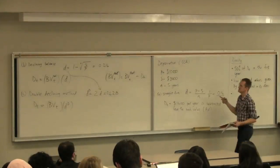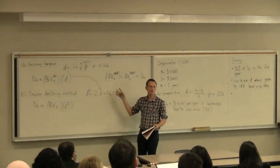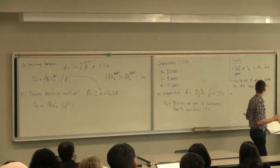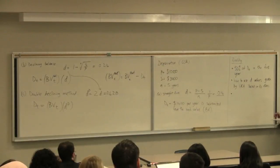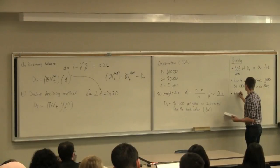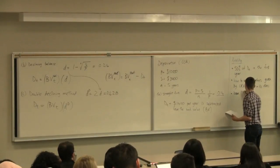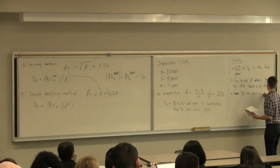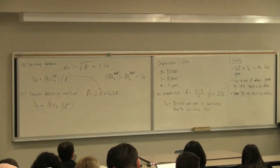So this concept that D is in proportion to 1 over N is still a good concept that we learn about here from the theoretical depreciation equation. In practice, though, we're forced to use the D value given by the government. We have to use the declining method. There's one exception that I'll point out in a minute.